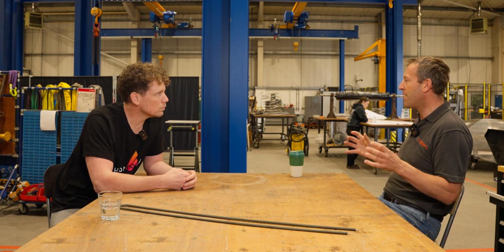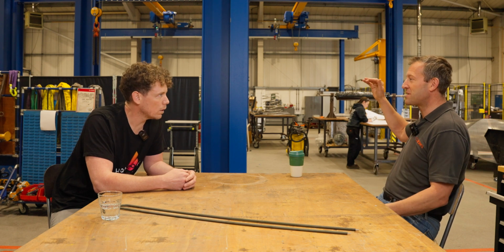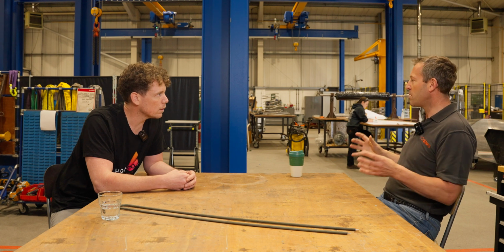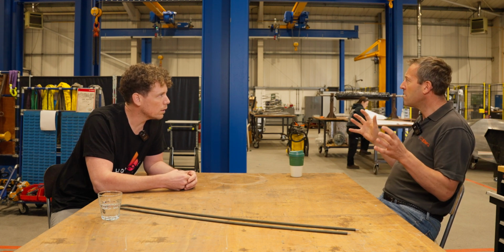So lots of power and hot water. We were quite happy doing 30 kilowatts, 70 degrees C water, or 80. It makes no difference to our system. So that was our focus point. We started in 2021, and we were doing very well.